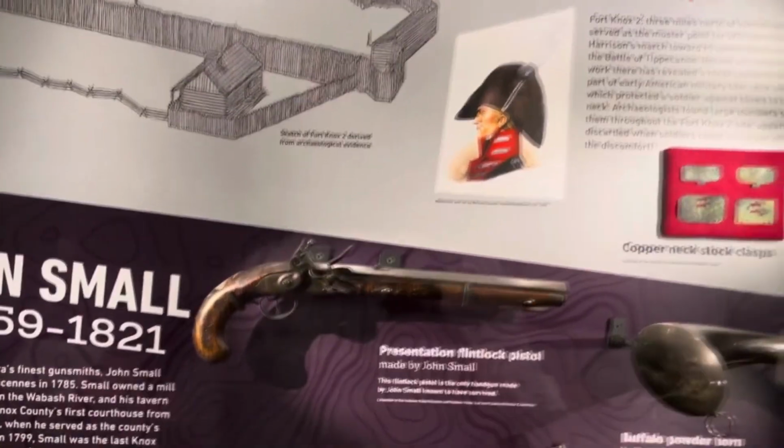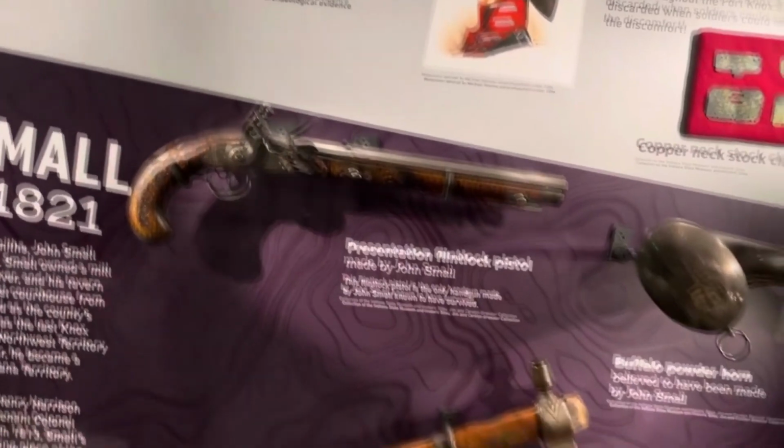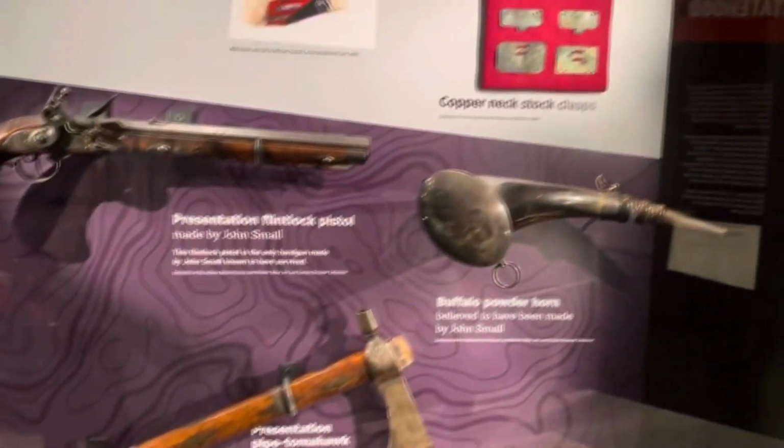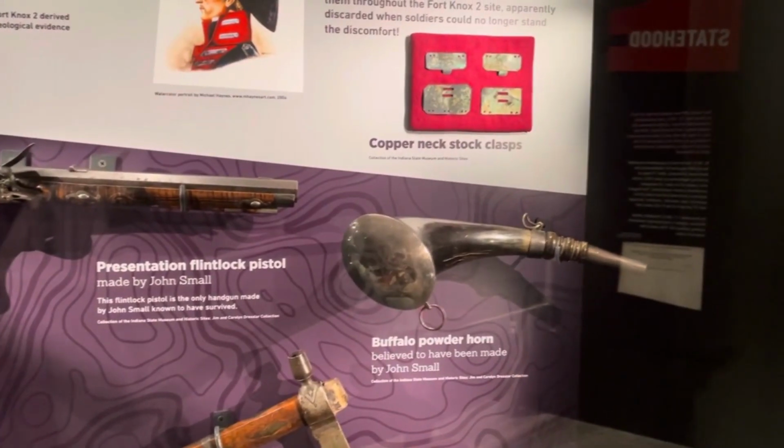We have a flintlock, we have a pipe tomahawk, and we have a buffalo powder horn.